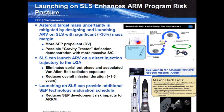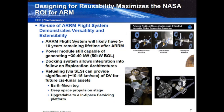Designing for usability also maximizes the return on investment for NASA. After the asteroid retrieval mission is complete, there's probably still 5 to 10 years of remaining lifetime on the vehicle, if not more. You've got 50 kilowatts at beginning of life on station in translunar space. What a great asset to have for any future exploration architecture pieces that need a tug or just a power supply, or a lot of the other capabilities that the ARM will have inherent in its design. You can also refuel it if you design for that early on. SLS can bring up a large quantity of propellant to translunar space to refuel it, or if during the operational mode it can get back to Earth, you could refuel it even closer. There are a lot of applications there, so thinking about it in terms of reuse should be one of the guiding principles in system engineering early on.